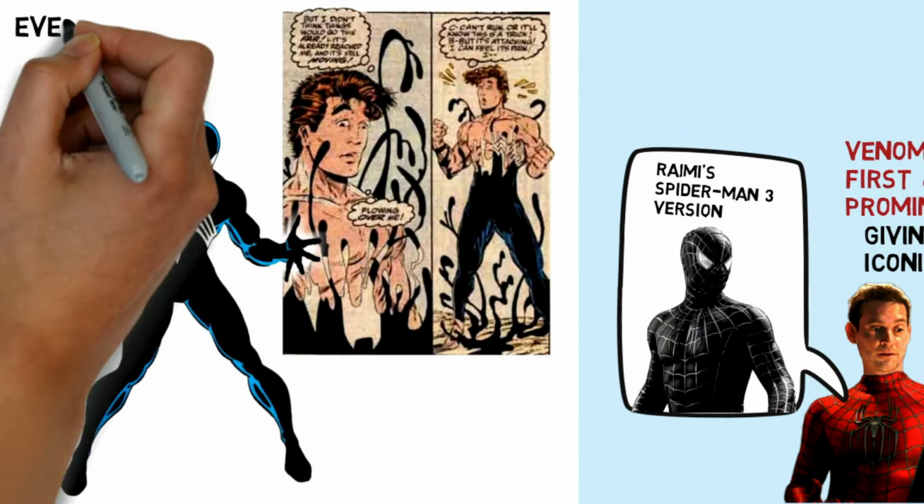Number 4, the Anti-Venom symbiote featured in Insomniac's Spider-Man 2.